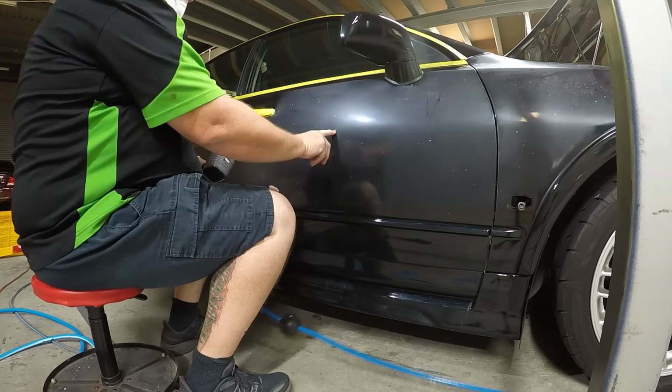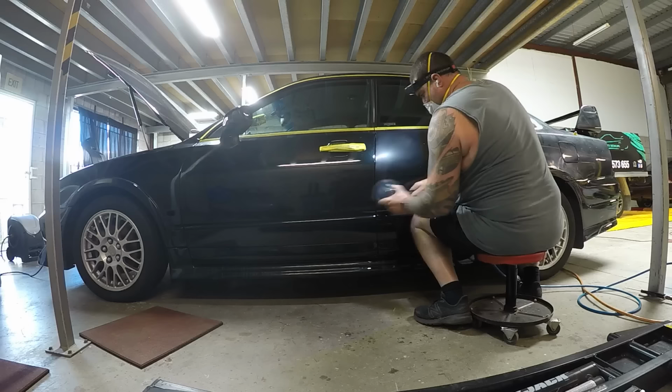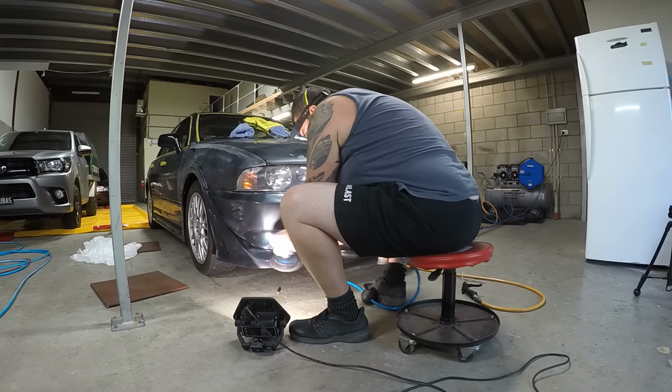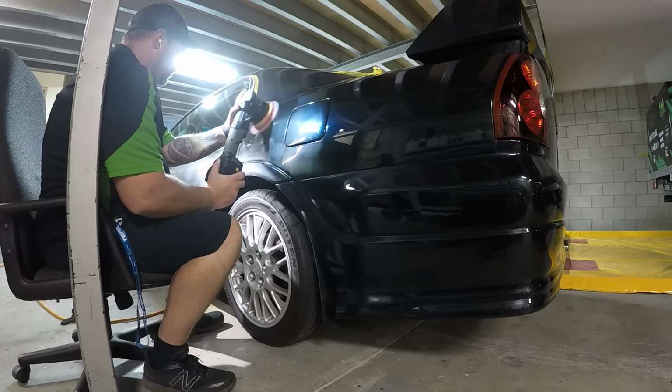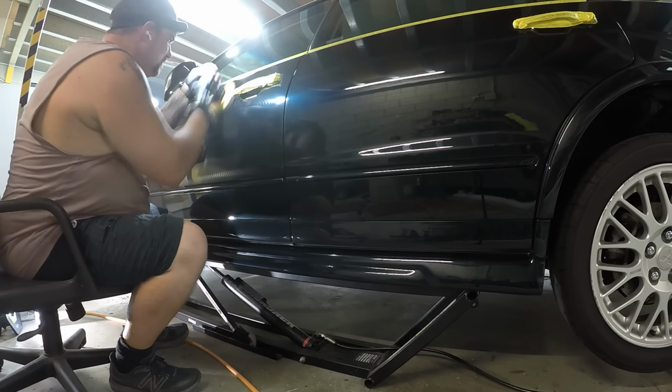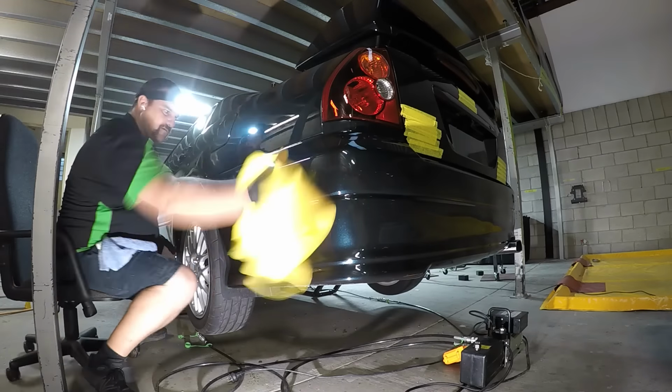So we've denibbed down to 1200 grit sandpaper, 2000 sanded the whole car down, 3000 sanded the whole car down, and then polished out with a heavy compound, and then went to a medium compound to get those marks out, and then finish polish. And we've ceramic coated it with IGL Elixir.